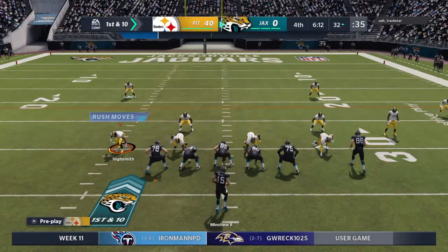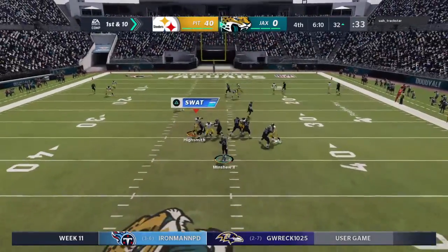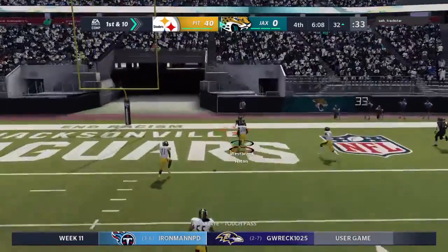Okay, so let's face it, though. Who's happy about this crowd? Fantasy guys, right? Yeah. The analytics will tell you one thing or another.